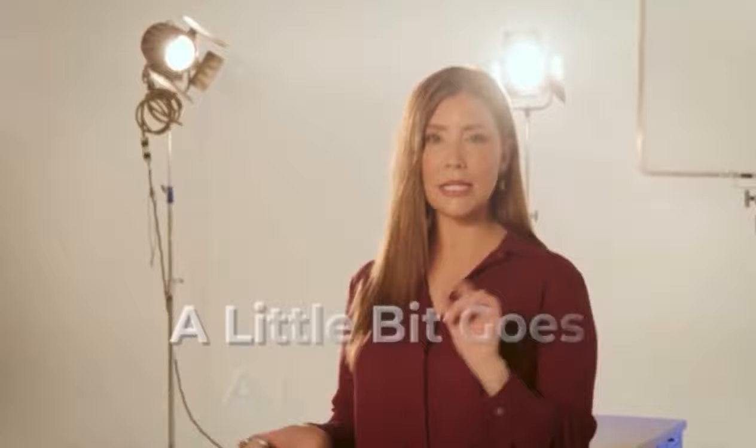And it's not just for the actors. Jennifer Bradley was made for anyone who wants to feel their best, because when you look your best, you feel your best. And when you feel your best, you create new opportunities.